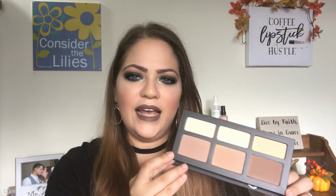They are not new, they are new to me however. The first one is the Kat Von D Shade and Light palette. I recently picked this up at TJ Maxx. And I believe this palette is originally sold for $45. I picked it up for $19.99, and it is the exact same thing. It is not a knockoff.